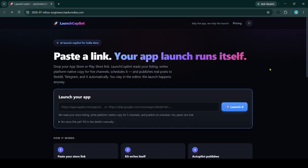Most solo devs either post one generic, "Hey, I made this app, check it out," everywhere, which basically gets ignored, or they just don't promote it at all, and the app dies quietly with 12 downloads. That's the exact problem we built LaunchCopilot to solve.